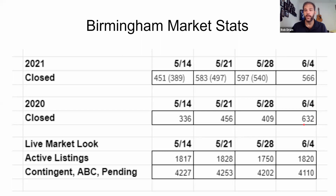So the numbers for this week, we had 566 closings. That compares to 632 for the same week the previous year. I didn't look back and see if Memorial Day fell during this same week last year, but that could be a reason why we're slightly lower. Last week, you see the number got revised well higher than the same week the previous year. So it could just be something to do with that holiday offsetting the closings that were going on, people planning around that. And then we have active listings.